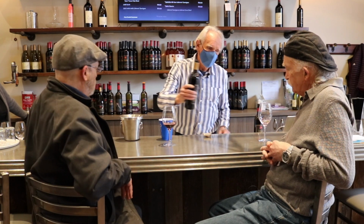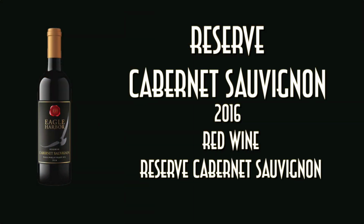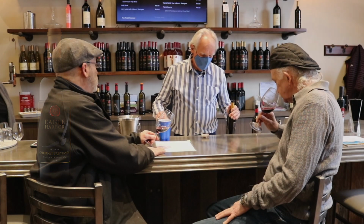Beautiful color. Beautiful color. This is the reserve cab. Sorry, right. Okay. It's not a reserve, it's Seven Hills West Vineyard. Well, it's beautiful. I stand corrected.